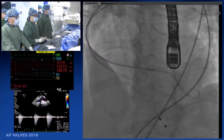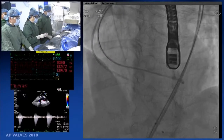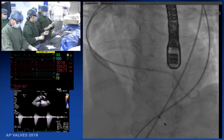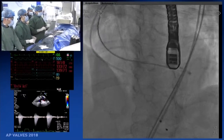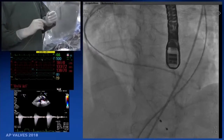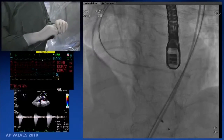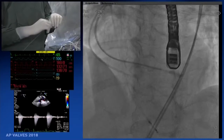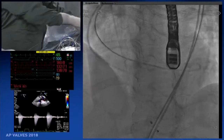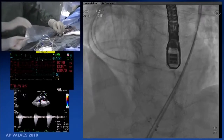Also, the third challenge is the left ventricular chamber is too small. The wall is very thick, so we are worried because we have only the Lunderquist wire available. It's very stiff, so we'll be very cautious. If the left ventricular chamber is too small, it's easy to damage the ventricular wall and may even cause perforation. This is what we have done up to now. So now I'm going to continue the procedure.